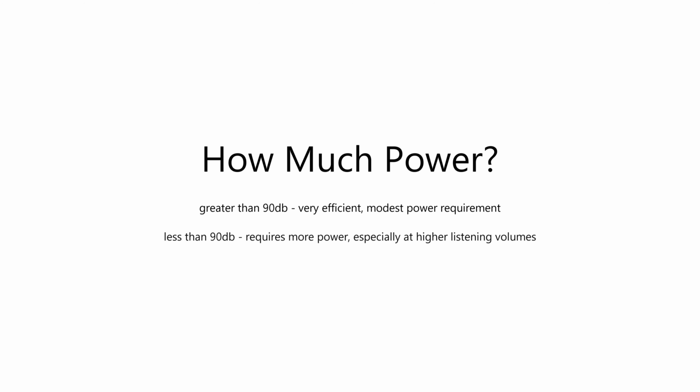Now, you don't have to do a complex calculation to get an idea of what you need. Speakers with a sensitivity of 90 to 92 and above generally don't require a lot of power, so an amplifier with modest power output with maybe a little extra headroom for peace of mind should be plenty. Ultimately, again, you don't want to overspend for power you don't need. Speakers below 88, 87 decibels, especially if you're listening at higher volume, will require much more power. They're going to demand it. So you'll need an amplifier with the power to handle those volumes, especially those volume peaks.